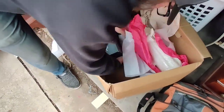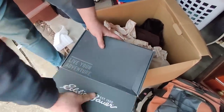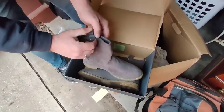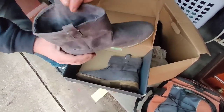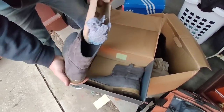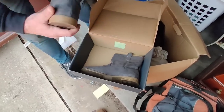Eddie Bauer. Maybe some more Nikes in here. Nope. Those are cute though. I think these are probably Eddie Bauer. They look brand new, like never been worn. They're Old Navy. Those are cute though. Yeah. What size? Size 8?